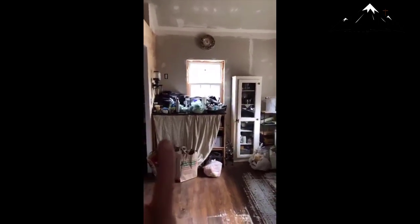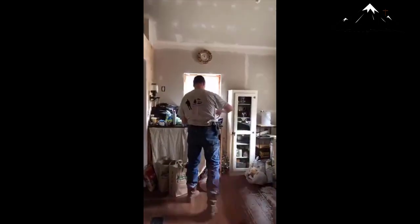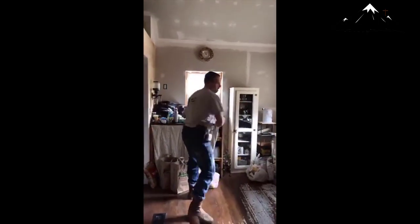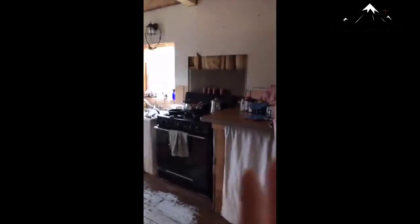We found all the cabinet doors to go in here for $125, which will be top cabinets, bottom cabinets, and he's going to build them all. So it's just going to be really, really awesome. God continues to keep providing the materials and things. Next to the stove here is going to be that little cabinet that I just showed you that I found. This will all go away, and we will be so clutter-free.